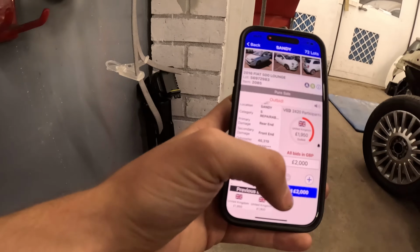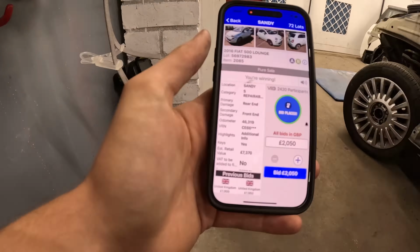One last bid. Come on, please, please, please. Sold, we've won it.